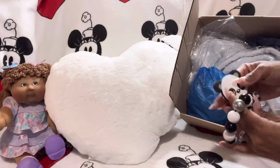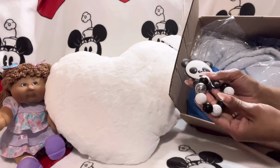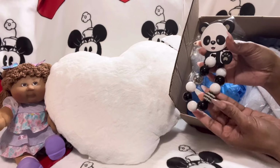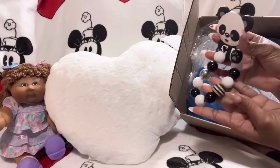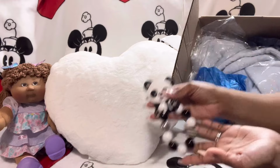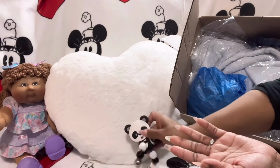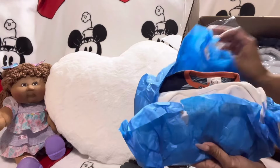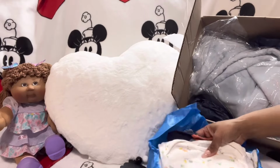But look at this cute little teether. It's more like a piece of jewelry, it looks like. Look how cute. It's black and white. It's a panda bear. Look how pretty. There's a jewel right here on it, and it matches my couch decor. All right, so let me open this up in this blue wrapping paper.